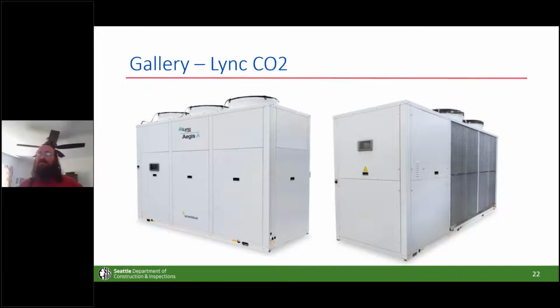They're not ductable. They're just upblast units. I should say they did clarify that, but they just don't. The fans won't overcome much static pressure loss, so like 0.3 inches or less. All right, let's cruise to the next slide.